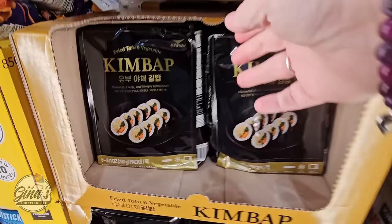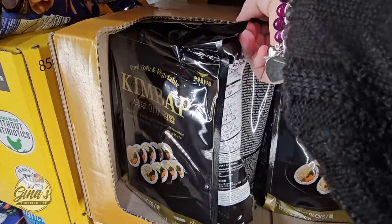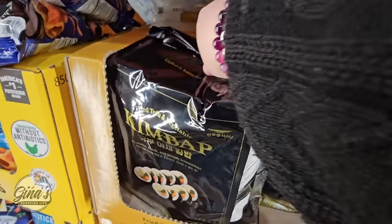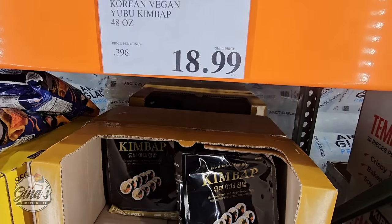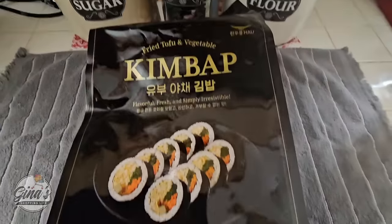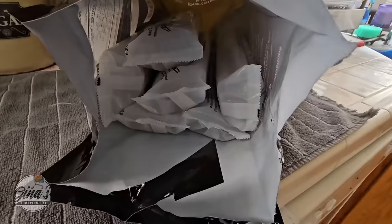I hope I'm pronouncing this correctly, kimbap. Now, I have tried this from Trader Joe's, and one of them at Trader Joe's is about $4. If I could grab a hold of this package, you're actually getting six packages in here for $18.99. So that is actually a really good price. So we're gonna take this home, we're gonna try this one, because I haven't tried this brand, I've only tried the Trader Joe's. And again, you're getting six packages.